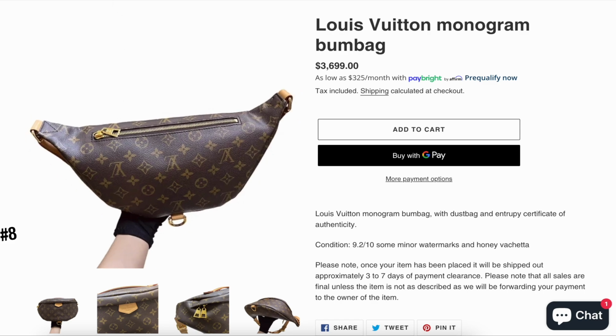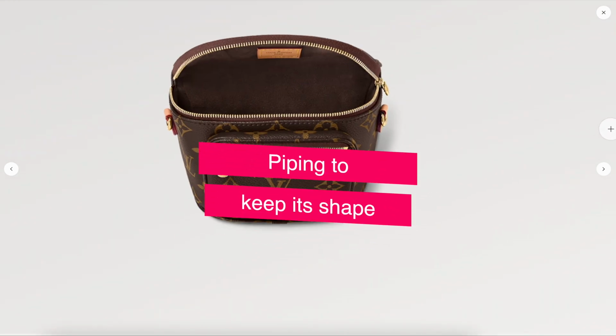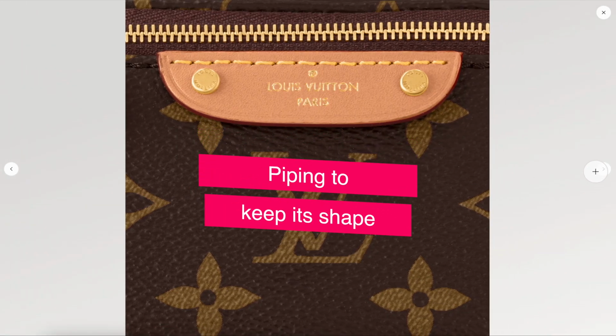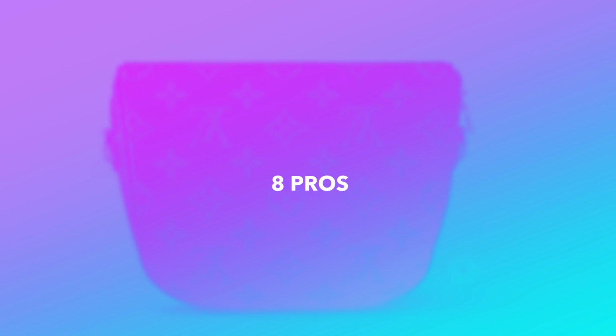And then number 8 is that it's actually quite structured. As you can see, there's piping that runs along the bag, and that really helps with keeping a shape over time. So those are my 8 pros related to the handbag.